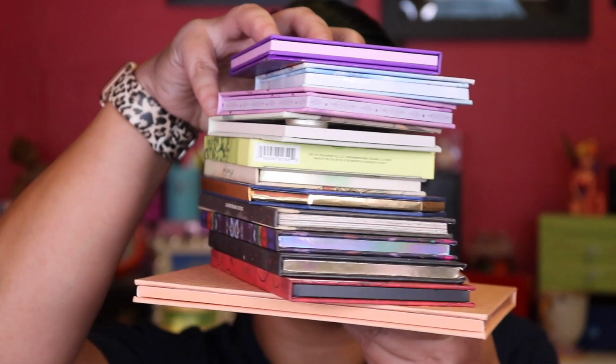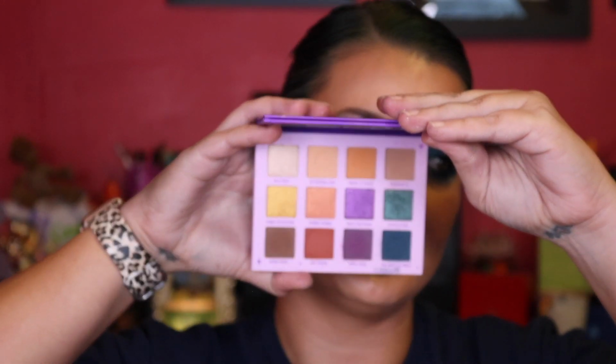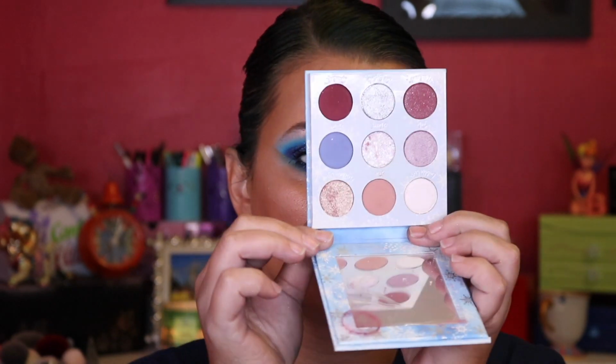Okay, on to the next part is Colourpop. So as you can see, I kept a few from Colourpop, but mainly it's the Disney ones. And I'll explain why. So I have the Witching Hour palette, which is the newest Hocus Pocus palette. I do have the Nightmare Before Christmas collection coming in.